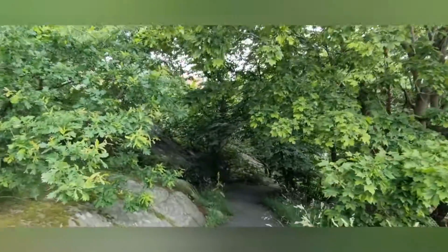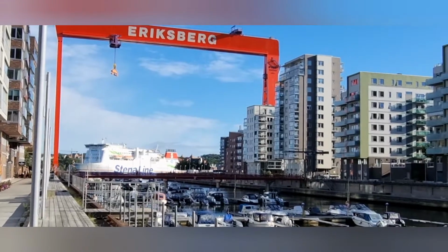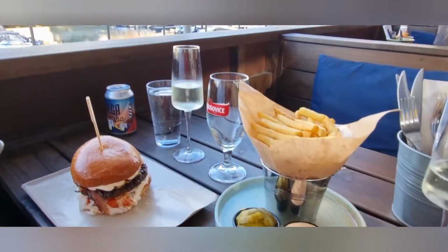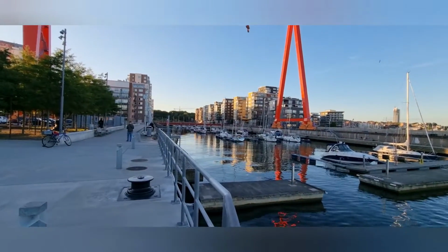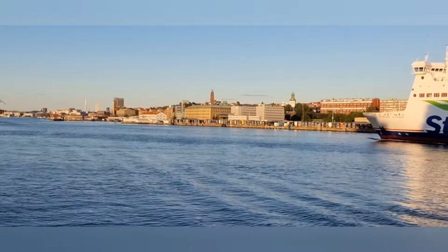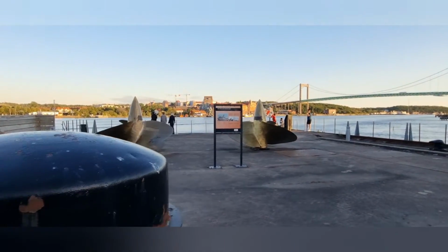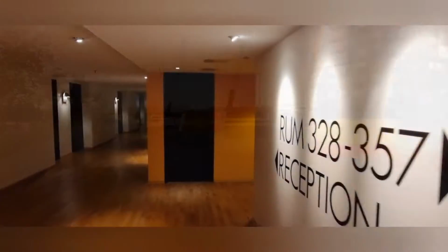And yes, we got a little bit hungry after a long walk. So we headed to the Eriksbergs dock, which is an old shipping dock that has been transformed into apartments and restaurants. Here we enjoyed a really nice meal in the sunset with a view over Eriksbergs yard crane. If you really like maritime objects, Gothenburg is a wonderful city to just stroll around in and explore the small marks of the history.